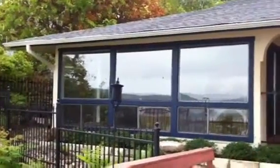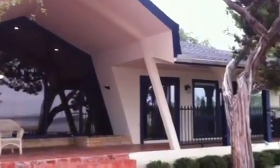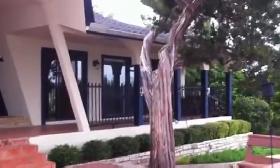The house. It's a nice looking house on the outside. It is pretty much original inside. They've done some updating, not a lot. I'll do a 360 here so you can get a perspective.